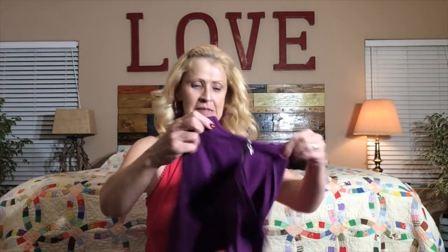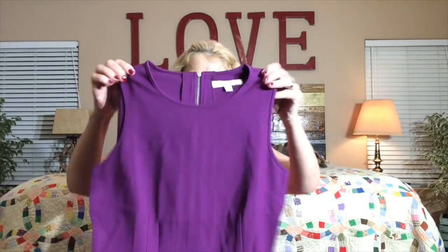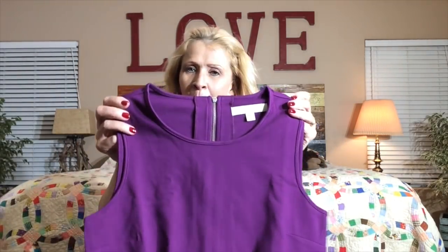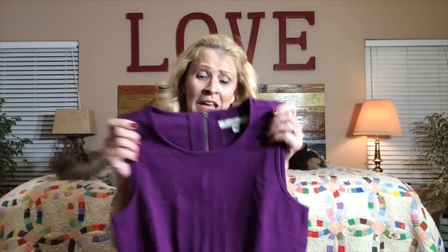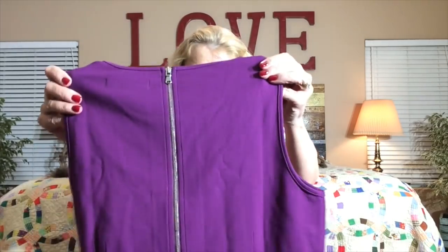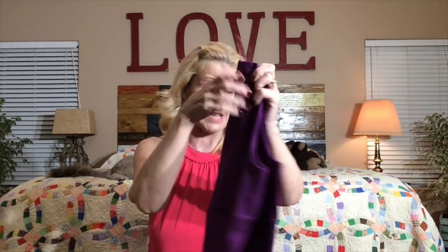And next we've got some tops. So this top is by Larkin Roe, and this is a shell. It's a purple color that I don't have a lot of, and I thought I need to add some purple into my wardrobe. It does zip up in the back, and it has this cute little peplum on it. So I think this would make a really nice shell, but it can be worn with denims, but this could be dressed up very easily.